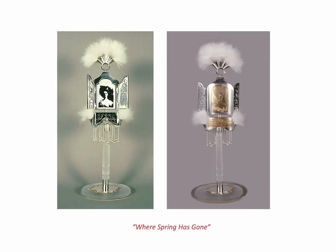This is called Where Spring Is Gone. Most of my work is narrative, so the titles are a great point of departure for the viewer. Again, there's no timeline to the work, being grouped according to these loose categories. This includes the tufts of rabbit fur, photo etching and photo enameling, sterling silver, cloisonné enamel, sandblasted acrylic, bronze, and pearls. This is the front and the back of the piece, and the little shutters open and close.